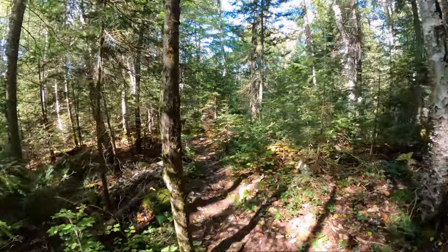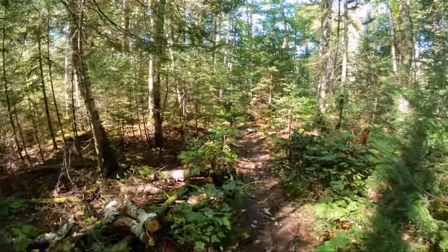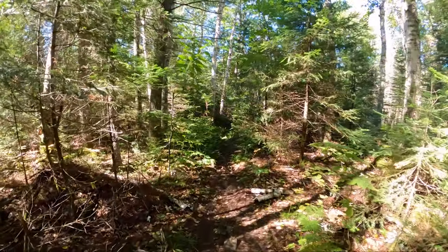Temperature is supposed to top out at 23 degrees. Since we're in the forest, that's fine. It was really warm when we were out in the open. But it's good in here. It's good in the forest.